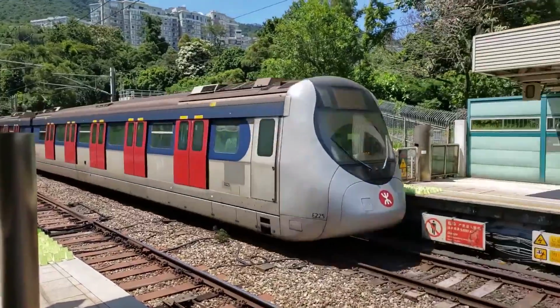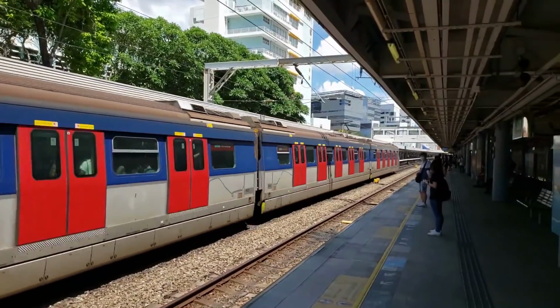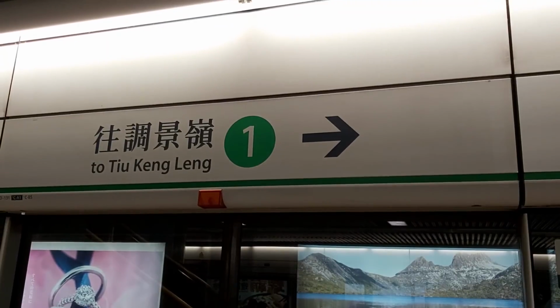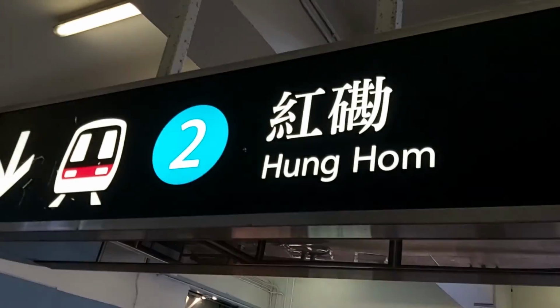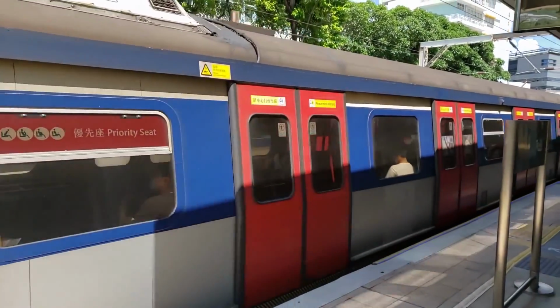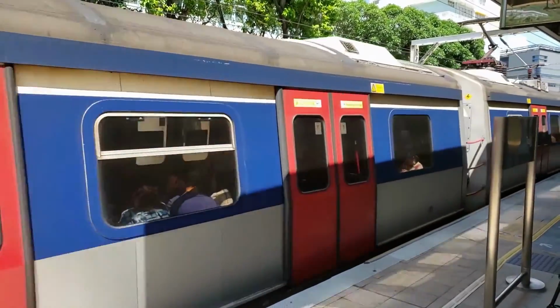Kowloon Tong Station is the only station where there are 4 platforms, but both pairs are numbered platform 1 and 2. In other words, the Kwun Tong line platforms are numbered 1 and 2, and the platforms for the East Rail Line are also numbered 1 and 2. Leaving Kowloon Tong, the line passes through the Beacon Hill Tunnel, the longest on the line, which you can find out more about in my video about its predecessor.